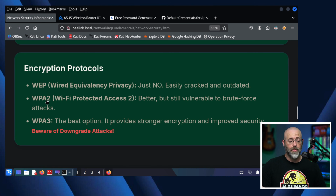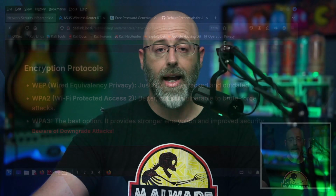Now, we do have WPA2, and that is a very common protocol for encryption, right? This is the Wi-Fi Protected Access version 2. It is better, but it still has some vulnerabilities to it. I can brute force these. It is possible. Now, if you have a very strong password or a very strong what they call pre-shared key, PSK, right? Then it's going to be tougher for this guy.